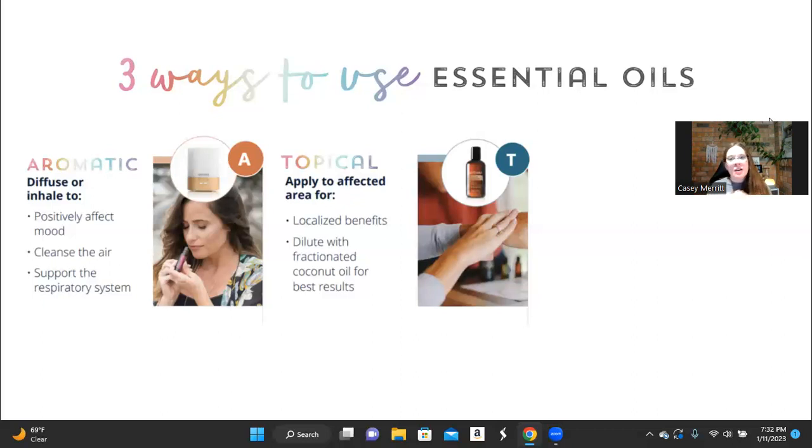So when you're getting started, you're going to want a diffuser, you're going to want the carrier oil, and there's one more tool we're about to talk about.